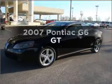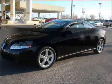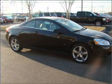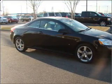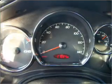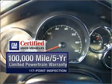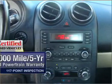Get noticed in this 2007 Pontiac G6. If you're looking for an automobile with great attributes, look no further. With a solid six-cylinder engine that responds smoothly to its automatic transmission. In addition, GM certified comes with a 100,000-mile powertrain limited warranty and a vehicle history report on this vehicle.